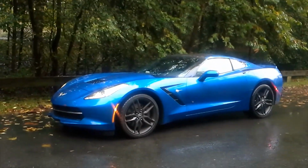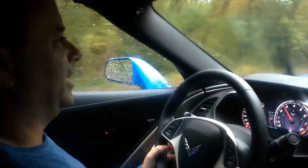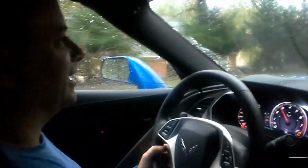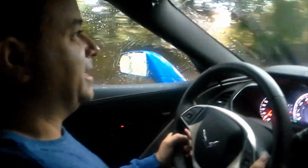So, wrapping up my first impressions of the all-new C7 Corvette, I think they've really put together a car here that everyone's going to love. Not just the journalists, but the purists, people that have loved the Corvette from the old days. They're still going to love this car. And I think that says a lot about what the engineers have done with the C7, and just an amazing car.